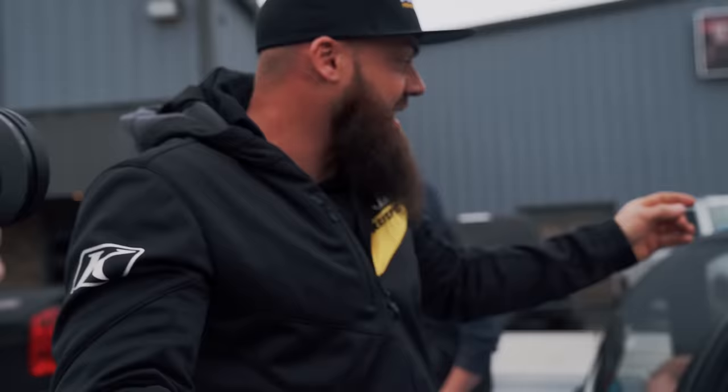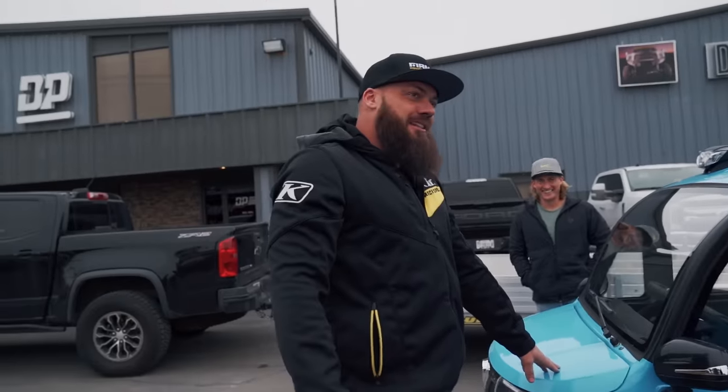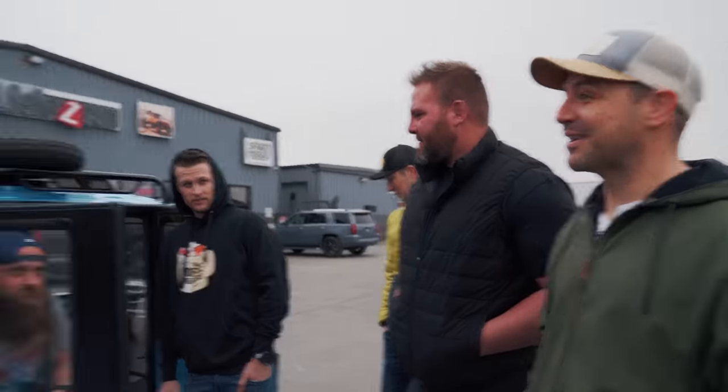Here's what I'm seeing right now. I thought this was going to be plastic. It's literally all metal. This is well built. This is no joke. What's it weigh? Like 16 or 600 pounds. 600 pounds. Yeah. What's the payload? I have no idea, to be honest.